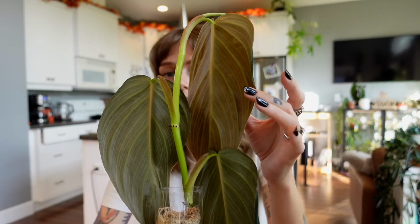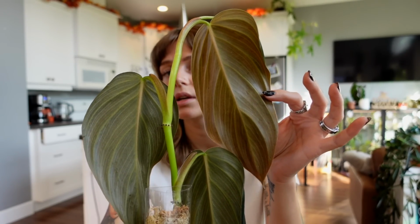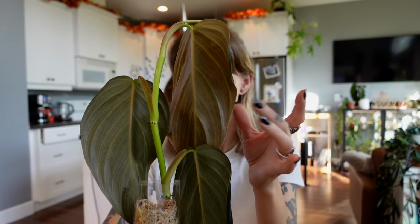And look at the backs too. They have that really pretty orangey tone to them when they emerge. Look at that. Oh my goodness. Yeah, I just love them. I love the short petioles and I love the way that they sit flat. That's definitely one of my favorite traits in plants, and this one has that. At least mine seems to have really short petioles and it's just laying flat.